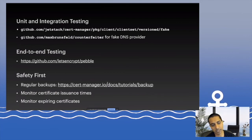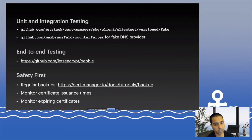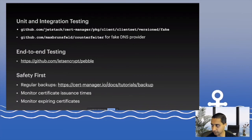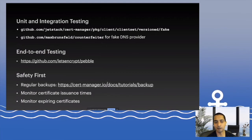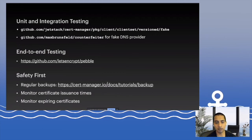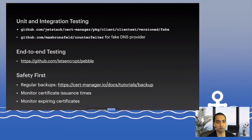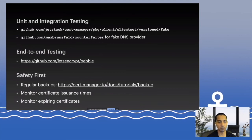And then for end-to-end testing, we use the amazing Let's Encrypt Pebble server, which is meant only for testing, not for production. They make it very clear on their README over and over again. But it helps us test these flows before we roll out any upgrades or any changes to our cert infrastructure.